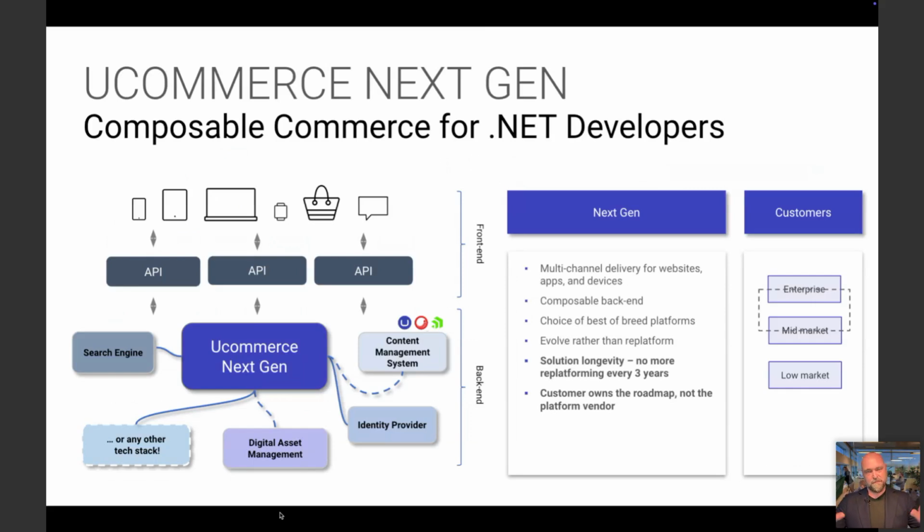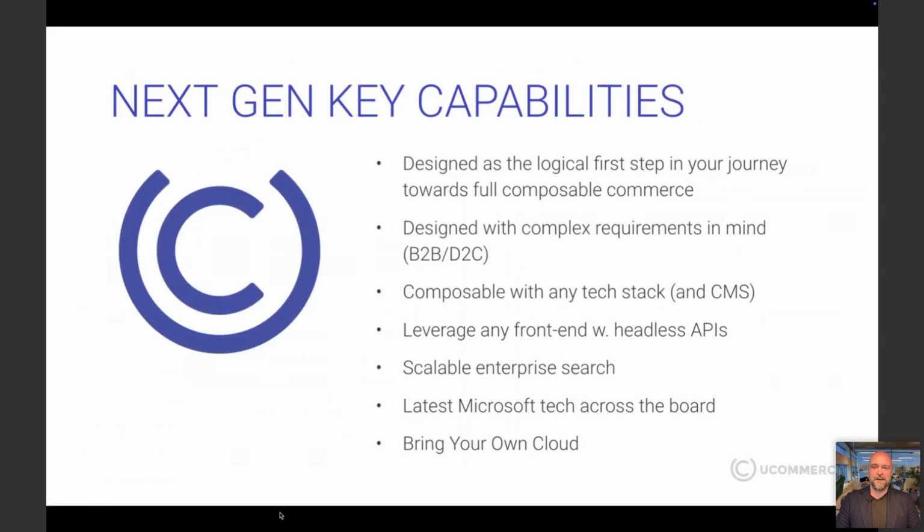Positioning wise, we've moved up the market a little bit, so it's upper mid-market and lower enterprise. So this is for the demanding merchant, not off the shelf, out of the box type solutions. We are typically the next step after that. So key benefits. We are designed to be the logical first step in your composable journey.